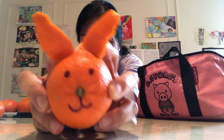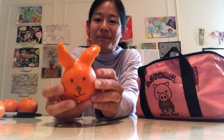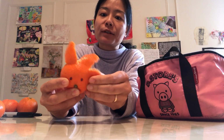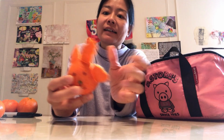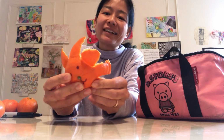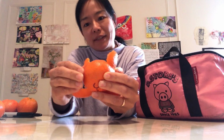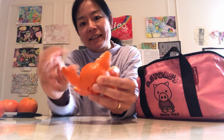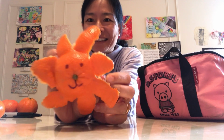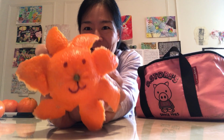And now this bunny is going to change something. Are you ready? I'm gonna peel more skin. Peel, peel, peel. Smells so good already. Peel, peel, peel. And now it's a Clementine lion! Roar!